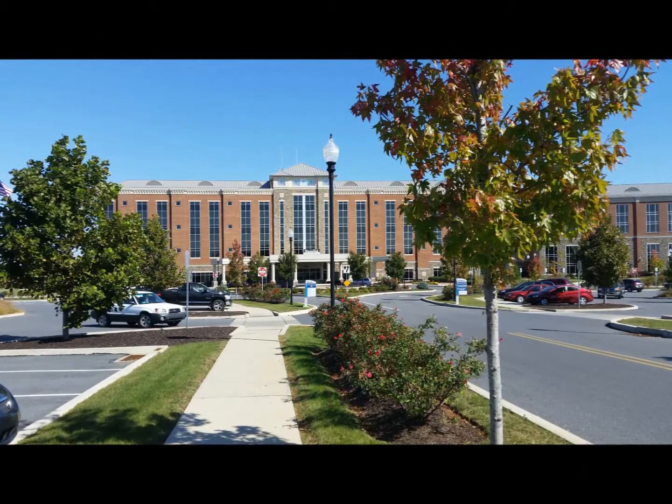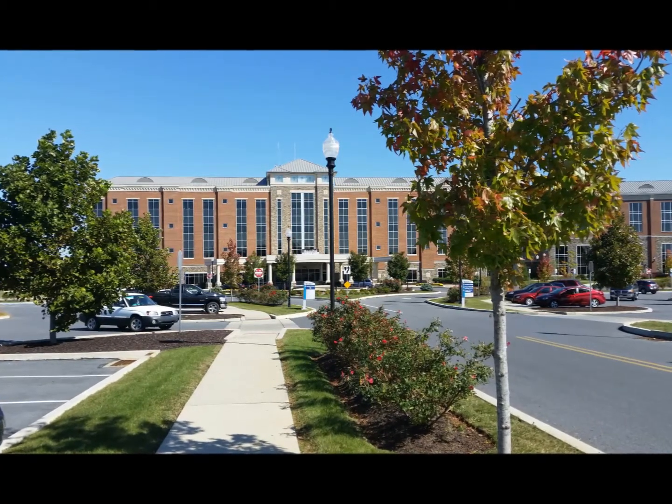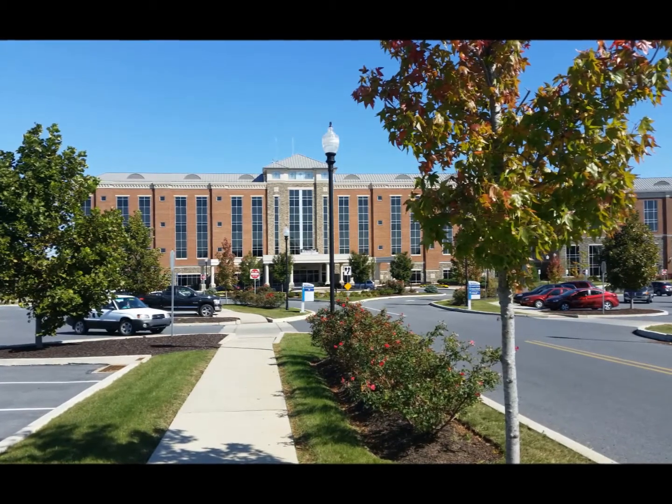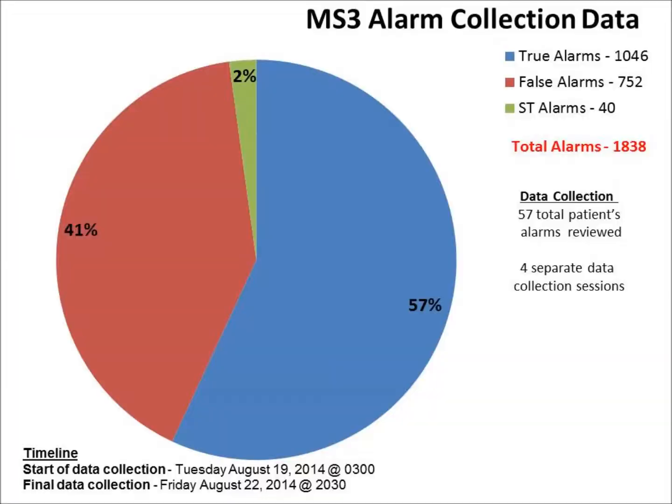So what can we do here at St. Luke's Anderson campus? Our hospital supervisor group spent 4 days collecting baseline data on telemetry alarms here on MedSurg 3. Let's take a look at what we found. In this data collection, 57 patients' alarms were reviewed on 4 separate collection sessions. As you can see, we found a total of 1,838 alarms.